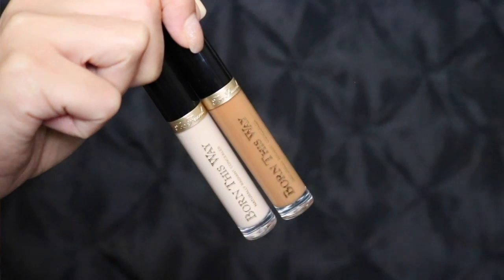So let me show you a couple swatches of the concealers, and I'm also going to tell you a little more information about what's in them and what the claims are. And then I will be showing you a quick little demo, and then I'll tell you guys what I think about them. Here are a couple of the claims.